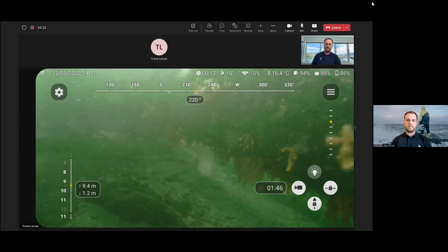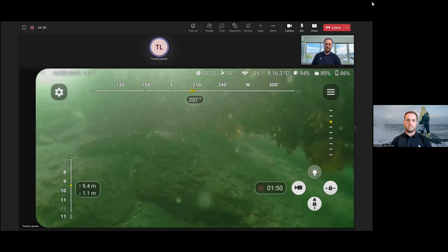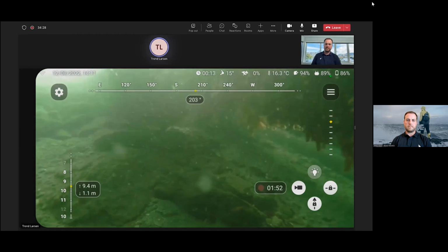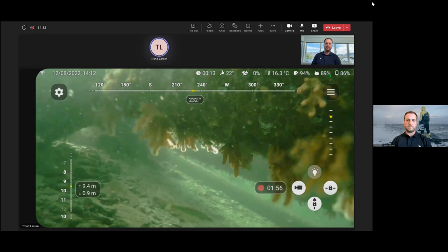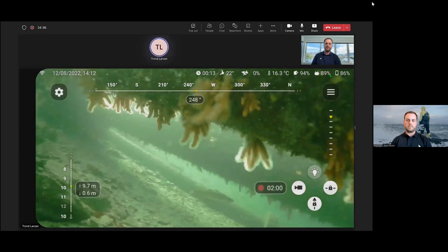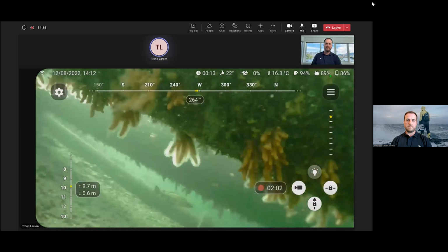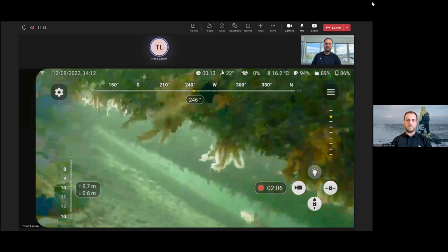The sediments you see in the water is just, we have a river close by, so we get a lot of freshwater runoffs here. But even without it, I can clearly see here, I'm not that deep. We have quite good diving conditions. If it was darker, I could turn my lights on. I'm going to show you some examples of that.